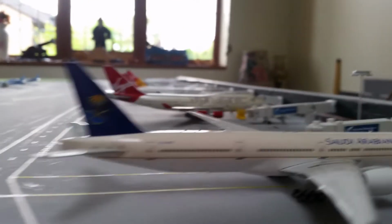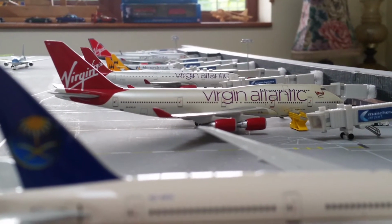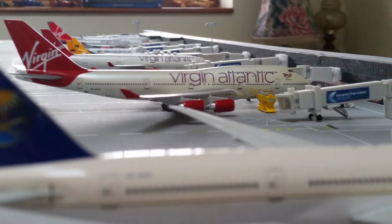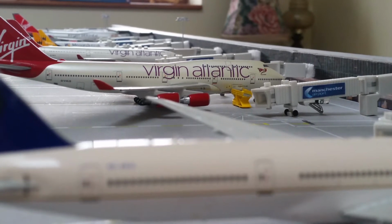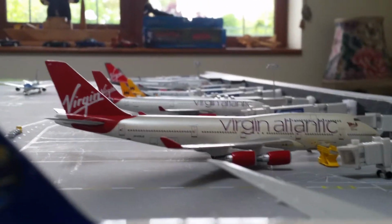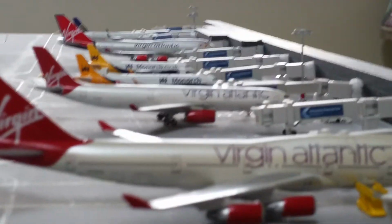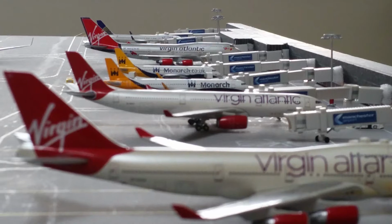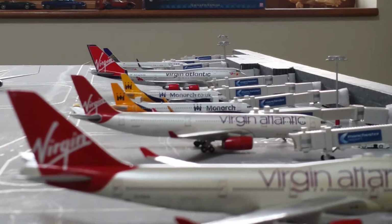Next, we have a Virgin Atlantic 747-400, which, as you can see, has a ULD loading unit device at the front of the aircraft as well, with the air bridge connected. Beyond that, we have a Virgin Atlantic A330. I think this was included in the photo that I saw, so this is why I've included it. Beyond that, we have a Monarch A321 and a Monarch A320. Then in the far distance, we have another Virgin 747-400.